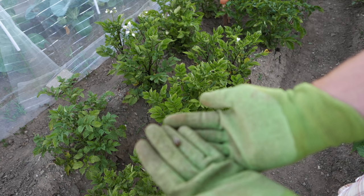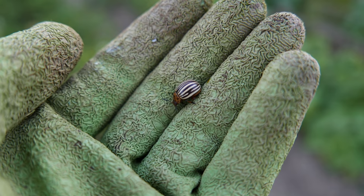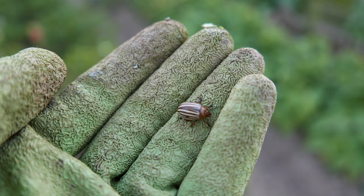It's a shame though, because they're actually quite pretty beetles. I'm asking for forgiveness with every beetle. I do feel sorry, but they just eat everything.